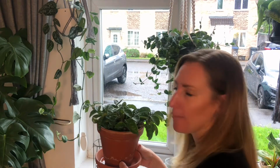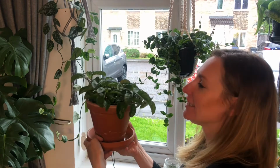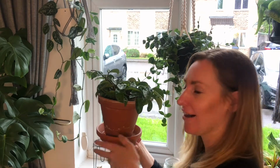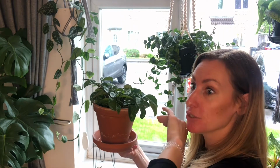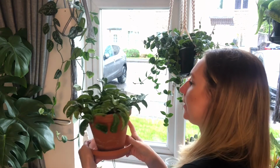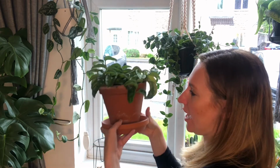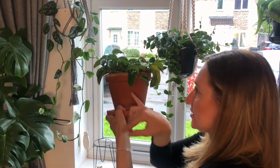I was actually at my mum's yesterday helping her get rid of one of her mealybug issues. So hopefully I've managed to do the same for her. But I've now successfully managed to get rid of mealybugs twice on my own plants, and hopefully a third time with mum's as well. But I'm really quite happy to see that bit of new growth coming through there. That's really exciting.